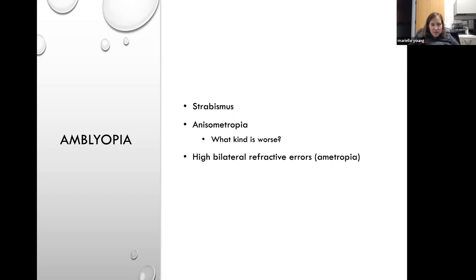And then when they have a mixed on top, that makes it even harder, when they're strabismic and have an anisometropic refractive error. And then high bilateral refractive error, so really high minuses, really high pluses, or high astigmatism.